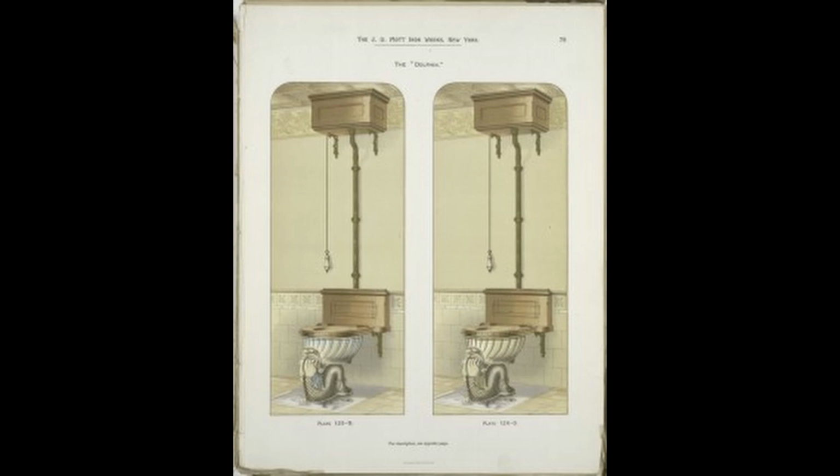Early siphoning toilets were very inefficient and they had to have a lot of water and water pressure to completely remove waste, so the tank needed to be at least 4 feet above the bowl to generate that pressure to flush the toilet. The typical flush used 3 to 5 gallons of water. That's way more than twice what modern toilets use, and each flush would have been very loud.